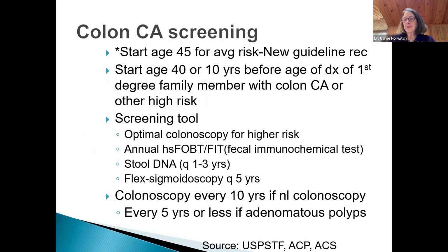So the colon cancer screening guidelines have changed recently, and the U.S. Preventive Services Task Force has now recommended starting screening at age 45 for average risk. This is a new guideline, which came out in the past couple of years. You do need to start earlier screening if there is, again, a high-risk person. FOBT is fecal occult blood test. So that's the stool test that you typically will do yourself. And FIT is the fecal immunochemical test.